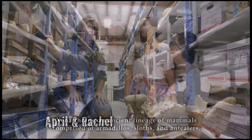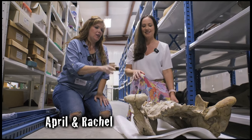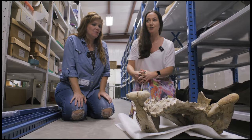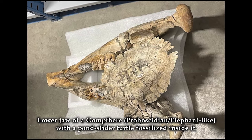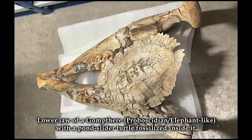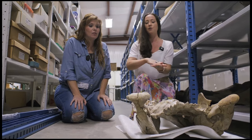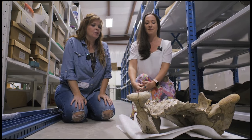Wow. So we had to get on the floor for this one. This is very special. And I see that there are two different animals here. Can you tell me about what happened? So this is an extremely rare find. We have the lower jaw of a gomphothere, but then inside of it is this pond slider turtle, Trachemys inflata. And we found it just like this. So these animals must have died within days to weeks of each other, because there's no sediment in between the turtle and the jaw of the gomphothere. So they were friends and they died together.